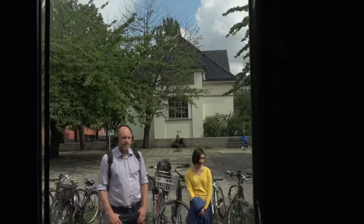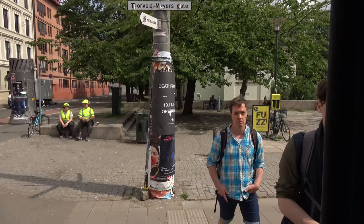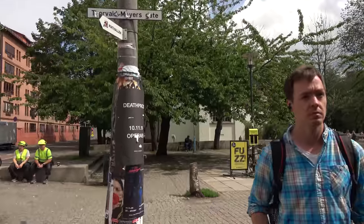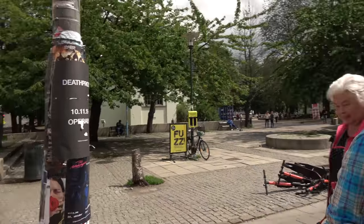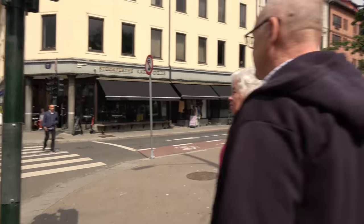And I think that if you are going to visit Oslo and you want to hang out with the locals, you need to go to this area. It's called Grünerløkka, and I don't think there are any other areas in Oslo where there are so many restaurants and bars and cafes. Do you think so?